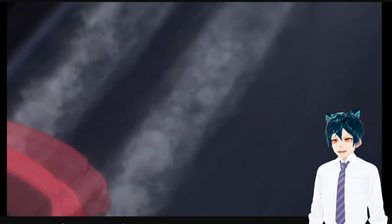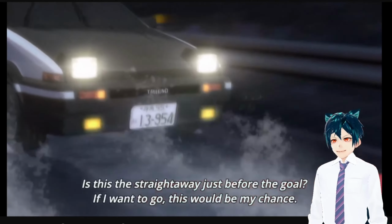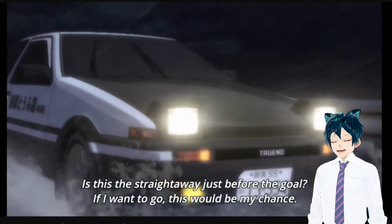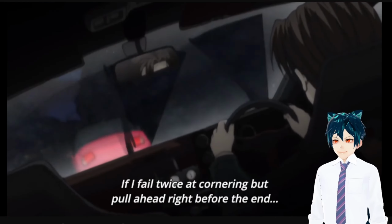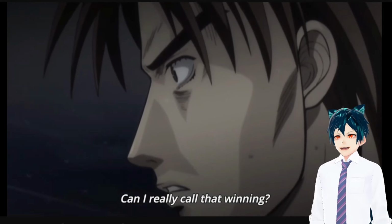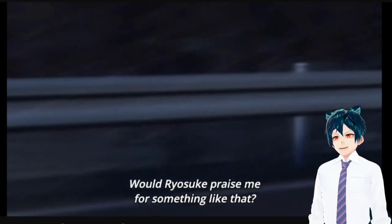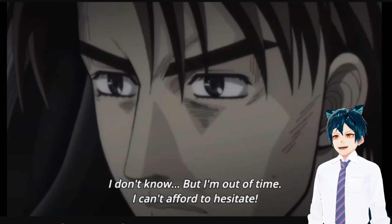What is he gonna do? Is he gonna use the same gutter? Straight away just before the goal, I wanna go, this would be my only chance. But something's bothering me. If I fail twice cornering, I pull ahead right after the end. Can I really call that winning? Would Ryosuke-san praise me for something like that? I don't know, but I'm out of time. I can't afford to hesitate.